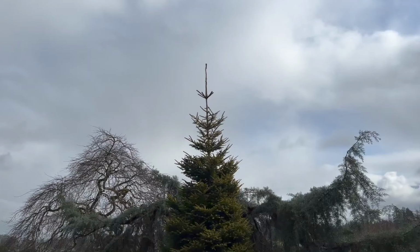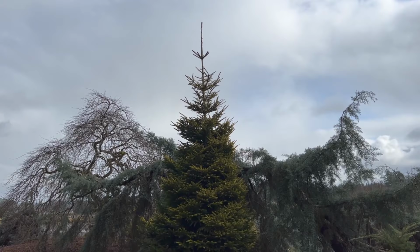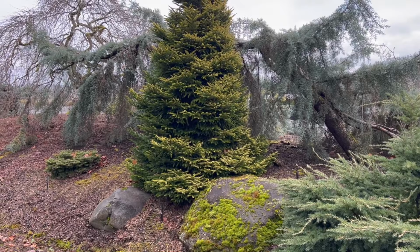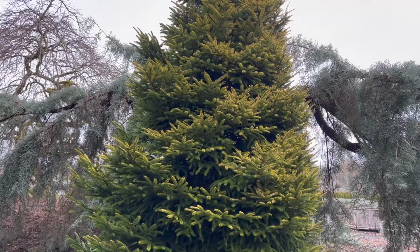So here's another one of our favorites here at Iseli Nursery. It's Picea orientalis Firefly. This is the smaller version of Picea orientalis Skylands. Both plants, absolutely gorgeous. So very symmetrical, like you can see, cone-shaped. But all the tips are yellow. And then the older growth, shaded growth, will turn more green. So wonderful contrast there.